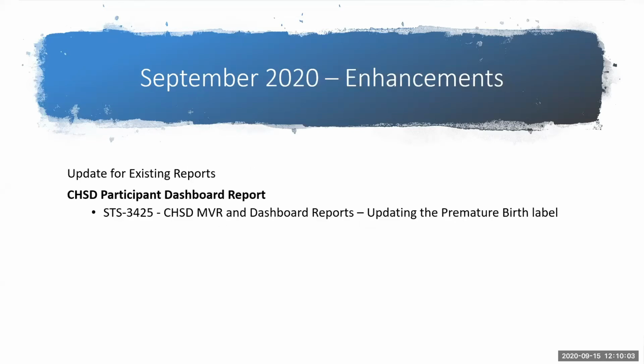Then we had some enhancements. We're looking at the dashboard report. There were some updates made to the premature birth label, and that will have gone into effect over this past weekend.